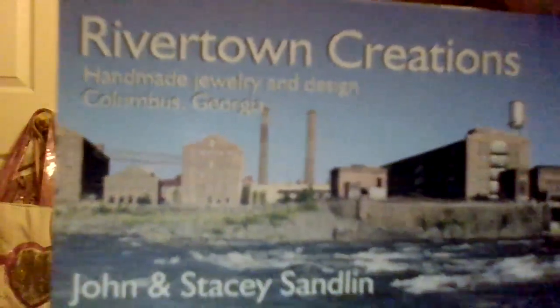Handmade jewelry and something. Shoot, I can't see. And I bought another pair of readers to help me see, but I forgot what I did with them. Yeah. And then I got this one here just because it was cute.